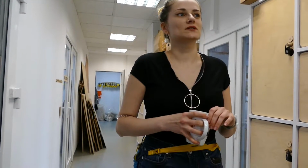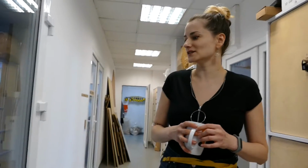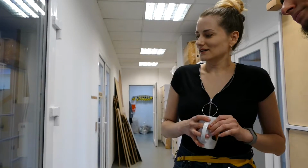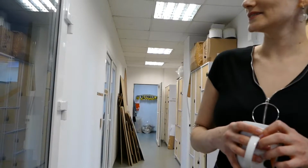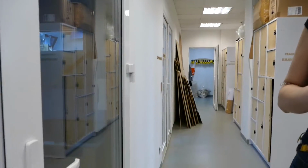Screen printing, really. Okay. So this is our screen printing room. What is screen printing in Polish? Sitodruk. This room is a work in progress, pretty much.